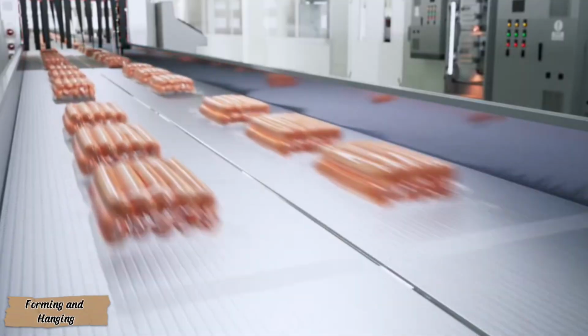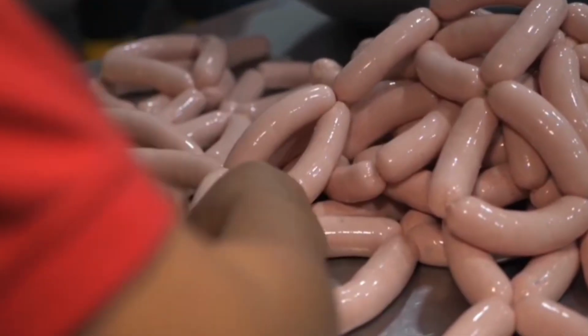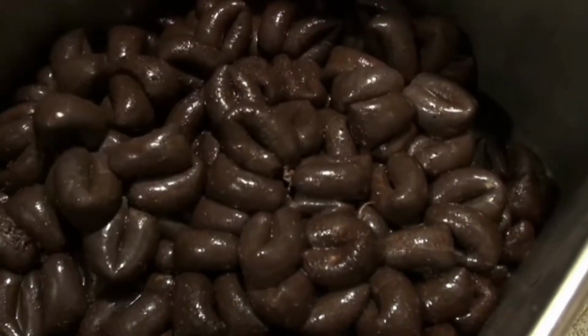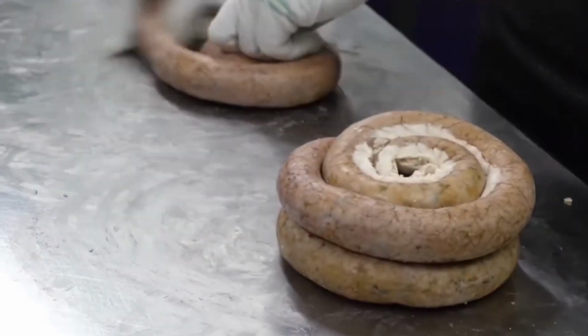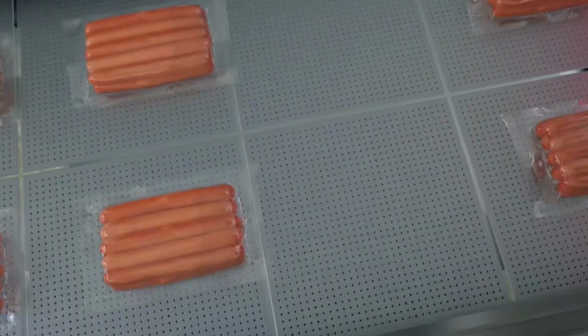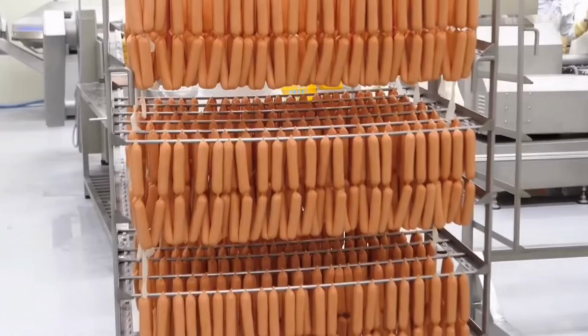At this stage, raw sausages don't yet resemble the familiar product. They are soft, pale, and lack aroma. To prepare them for the next stages, they are hung on metal racks, arranged in neat rows with small gaps between them. This arrangement is important. Even circulation of air and smoke during processing ensures the ideal flavor and texture.